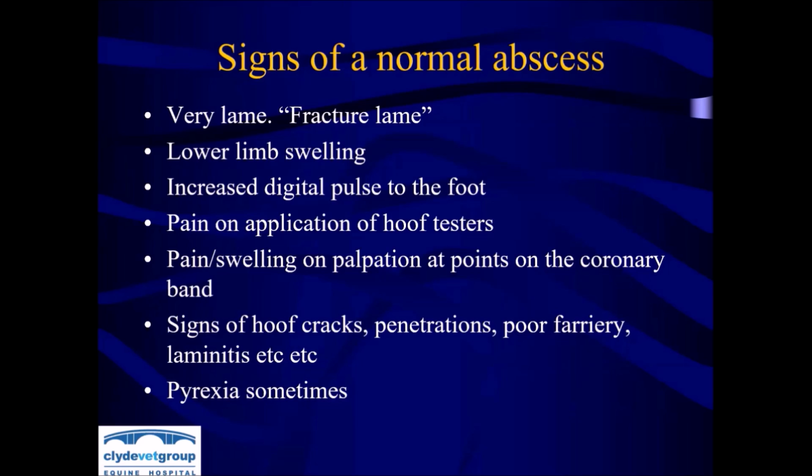Occasionally, because of the toxins released, the horse may actually show signs of an increased temperature, be pyrexic. Not often, but occasionally.